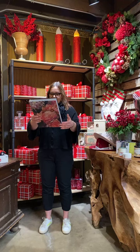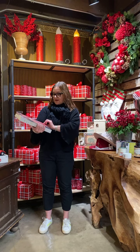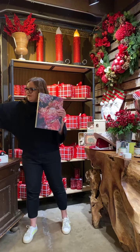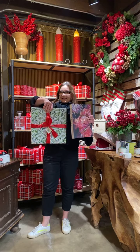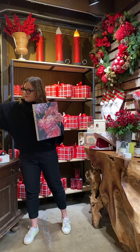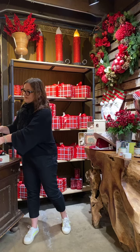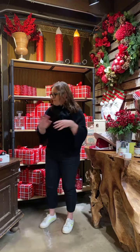So this absolutely stunning book on flowers, the art of flowers here, makes a phenomenal gift, and we have already wrapped it for you. So we have a great selection of pre-wrap gifts here that you can just come in, grab, and go. But honestly, it's something for everybody. But if you're looking for something for me, then I would love that book.